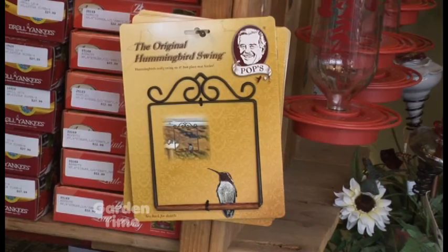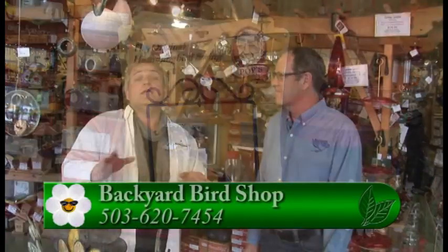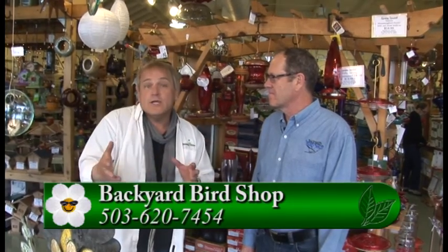Well, they are territorial for such a tiny little creature. They are very territorial. They're the terriers of the bird world. Well, you hang Pop's hummingbird swing near your hummingbird feeder, and this gives the little guy a place to perch and guard his food source. And even though you were doubtful, it actually worked. It actually worked.